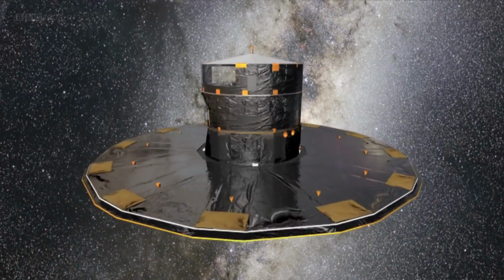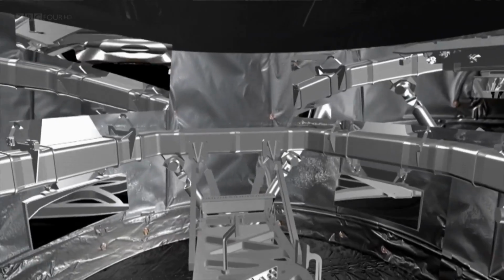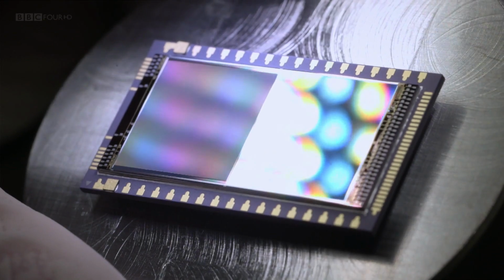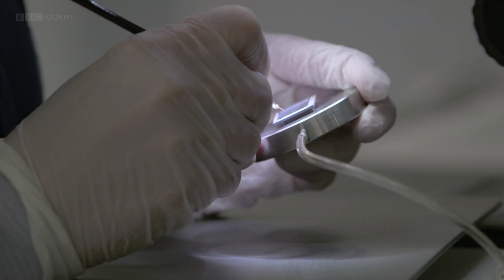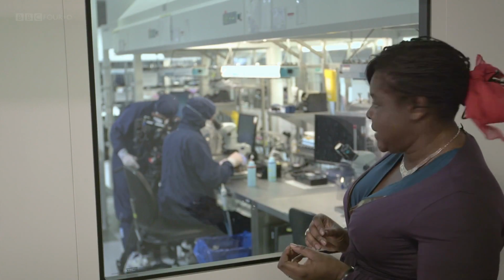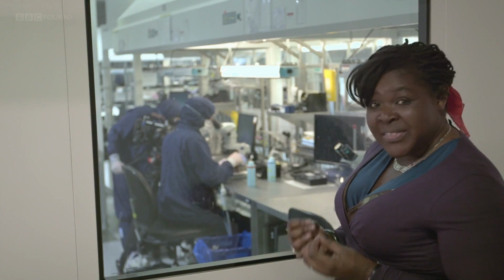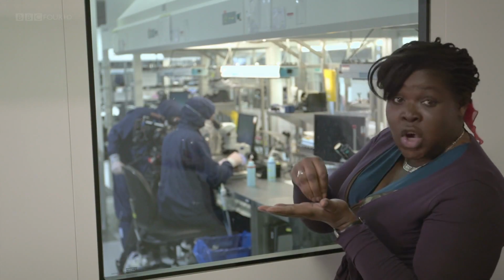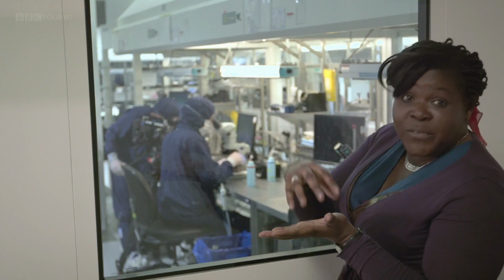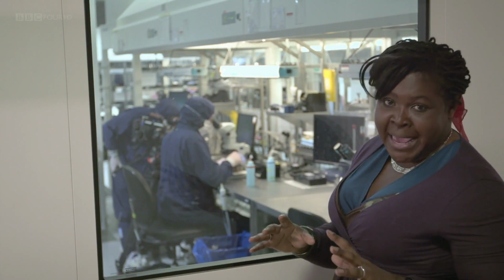The key to the success of Gaia are the imaging sensors that make up the spacecraft's billion-pixel camera. Producing these sensors requires some very delicate engineering. We're back here at the E2V laboratories, and what you can see in front of us is where they assemble the detectors. Now, it's in a clean room because of contamination such as dust. This can play two roles. If it sits on top of the detector, it stops the light or the photons getting in. But if it's embedded in the electronics, it kills the detector dead.